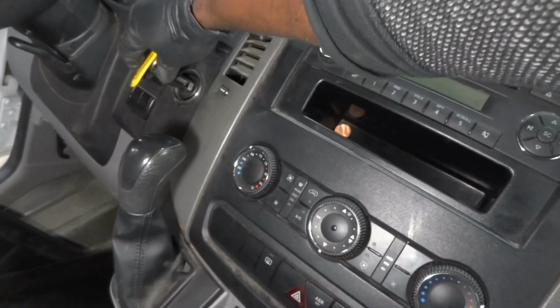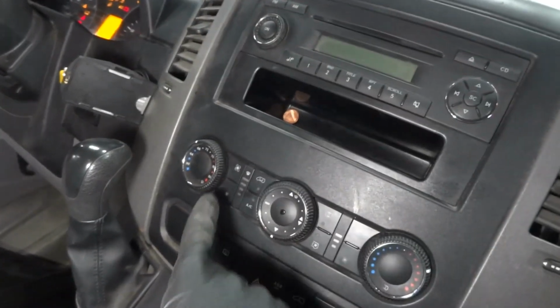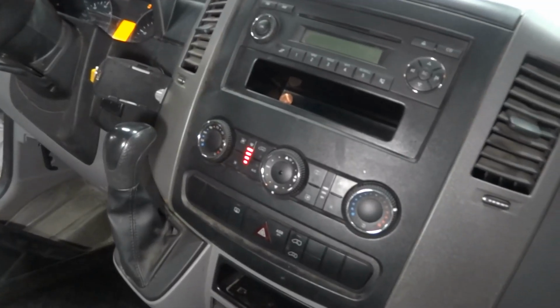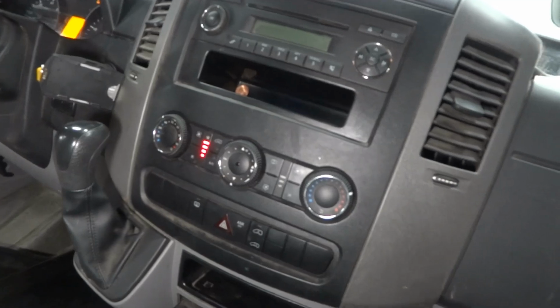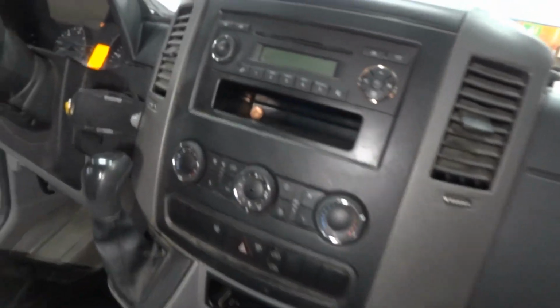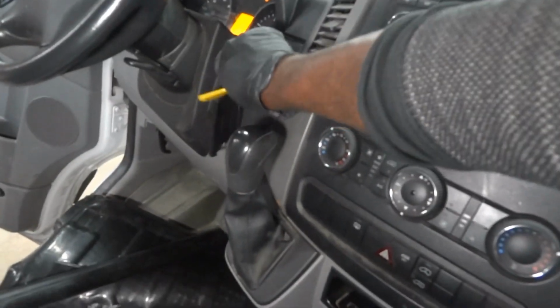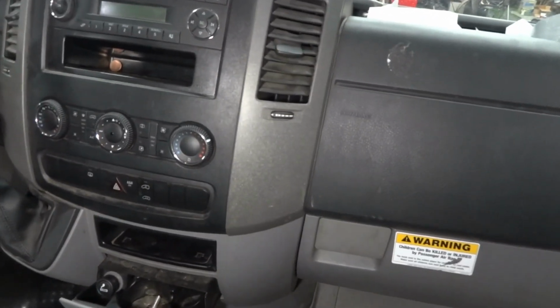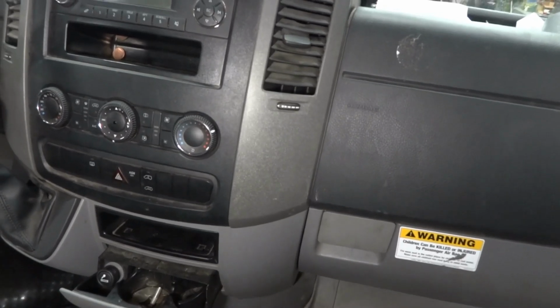So key's in ignition, key's on. Let's turn on the blower motor. Off. So that's good, guys. This is fixed. So now let's wrap up this video. As you can see, it's quiet, so now the battery won't be dying anymore.